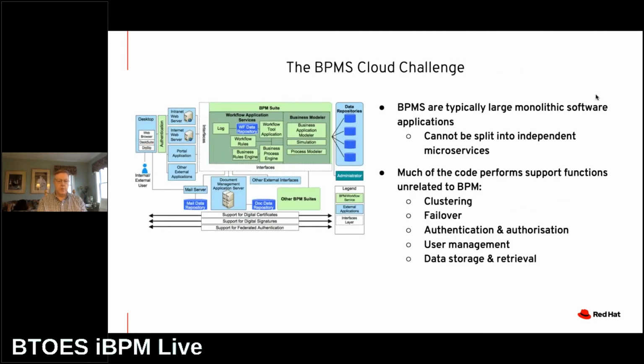So going back to our BPM system, what does it mean? If we look at the 2007 diagram, there are clearly issues here with how we could put this in the cloud. I mean, in theory, you could take this entire application and dump it in the cloud, and it would kind of work. But we'd have a lot of problems with scalability.